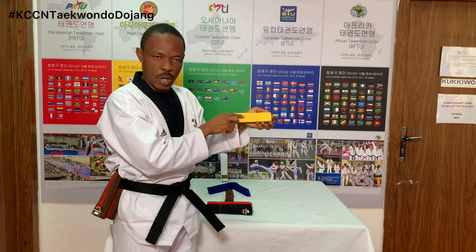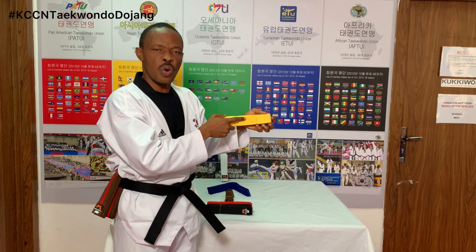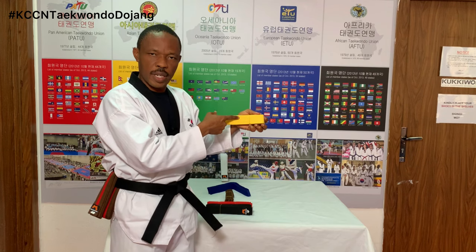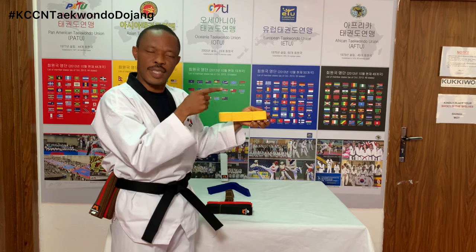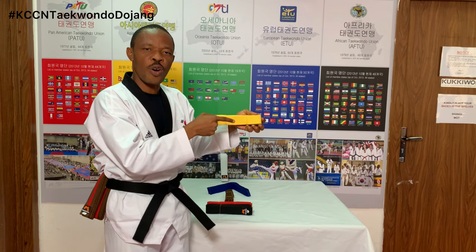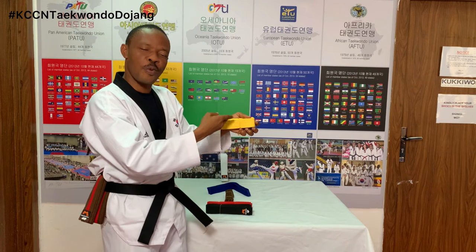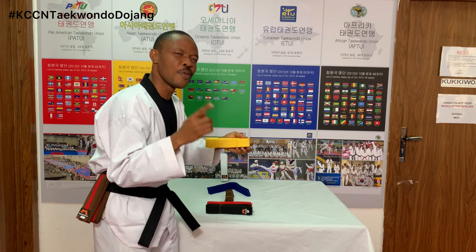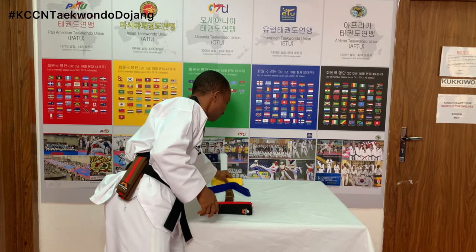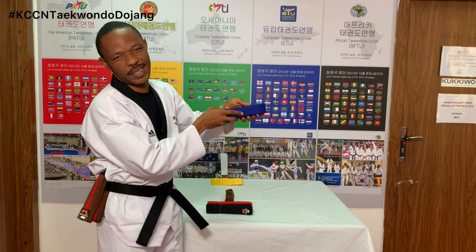In the Korean language, color yellow is called Noransek. Noran is yellow, sek is color. Ti is belt. Noran Sek Ti, yellow color belt. Junior yellow, senior yellow, then you are promoted to blue belt. This is blue. Blue belt.